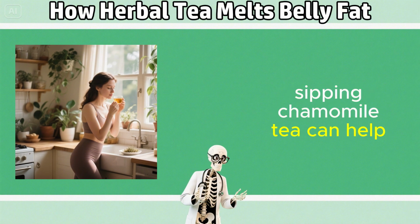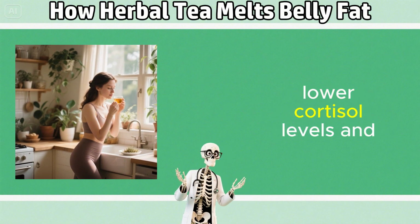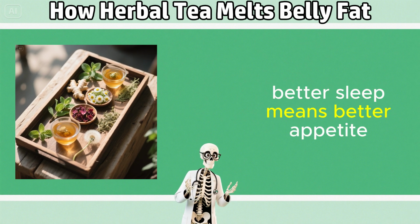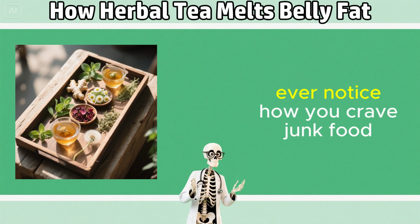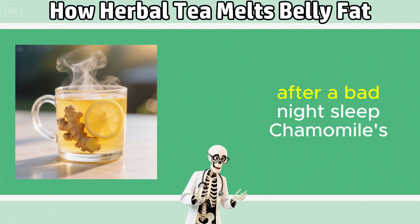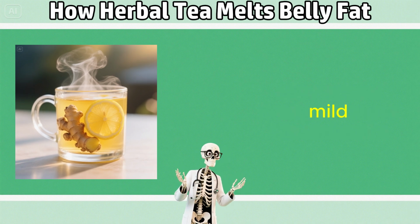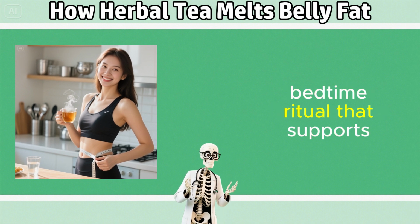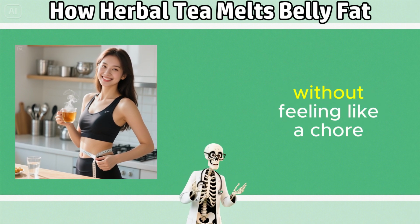Sipping chamomile tea can help you relax, lower cortisol levels, and improve sleep quality. Better sleep means better appetite control. Ever notice how you crave junk food after a bad night's sleep? Chamomile's mild, apple-like flavor makes it a cozy bedtime ritual that supports your weight loss goals without feeling like a chore.